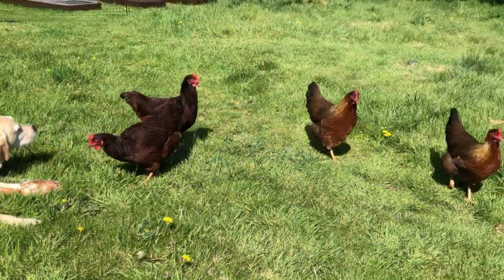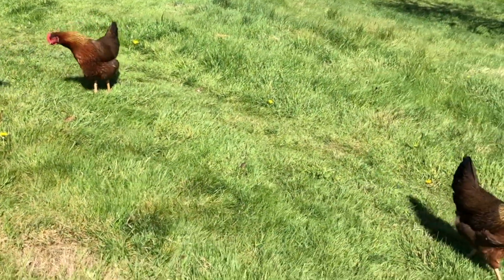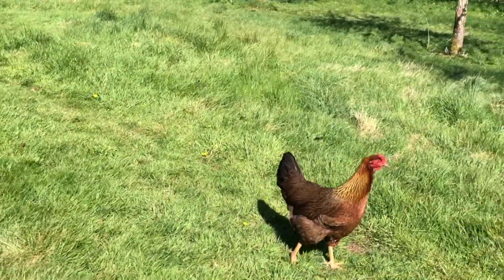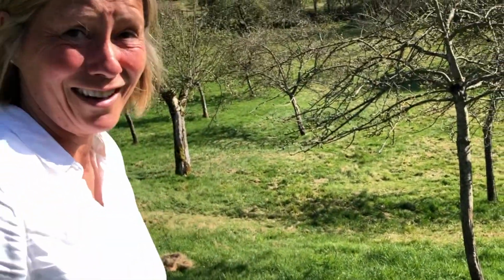I'd like to introduce you to Beck the dog with a very large bone, and the chickens that we call number 1, 2, 3 and 4. And they seem to follow us everywhere, which is rather lovely.